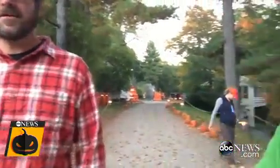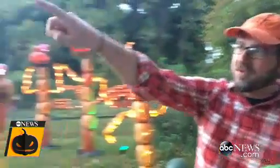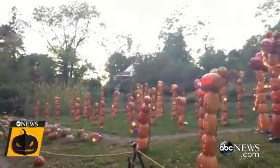The skeleton emergence, which is in the distance a little bit. As if they're coming out of the ground, as the skeletons are coming out of the ground. We've added the march of the skeletons. You can see them kind of going up the hill into the distance.